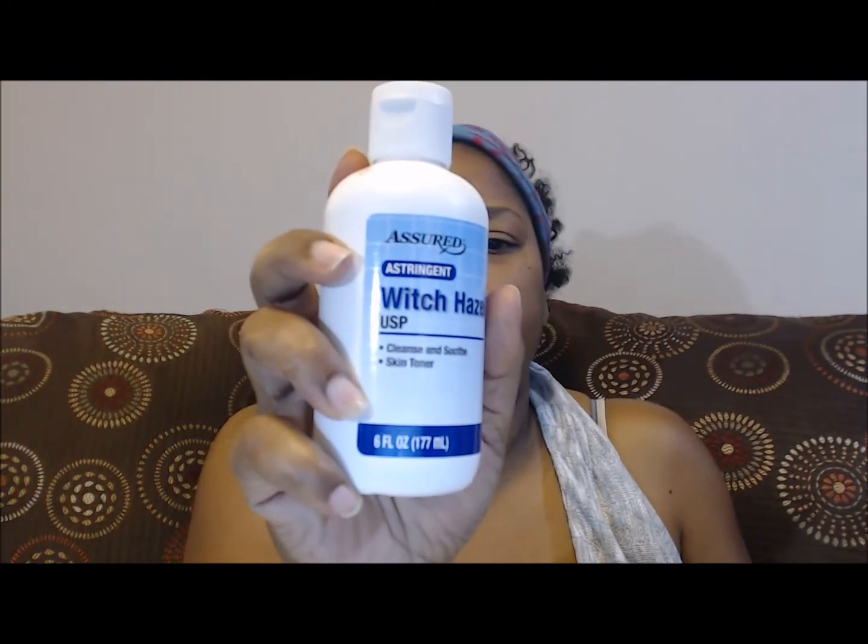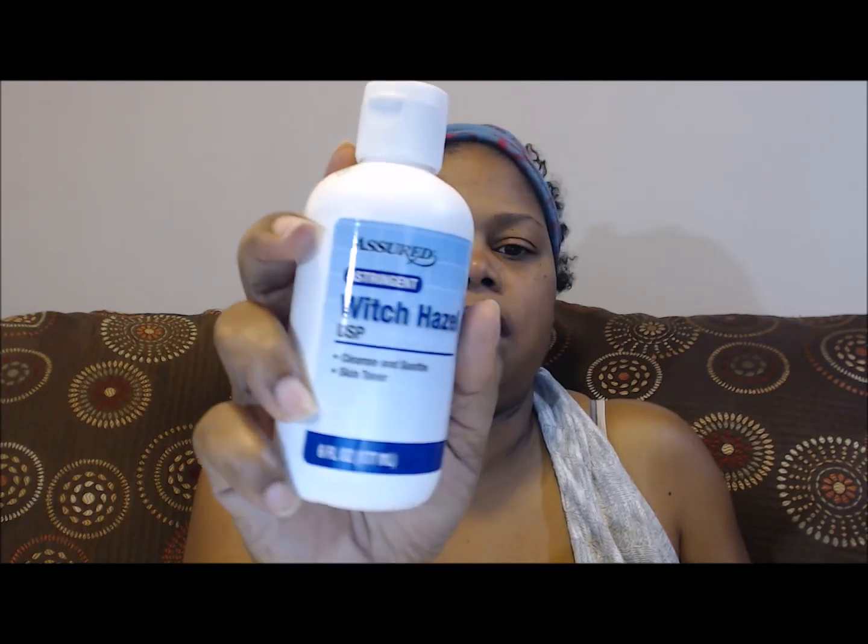Okay, you guys, another couple of items here. I got Witch Hazel. You know, cleans and soothes. It's a skin toner. And I use, of course, this after I take my makeup off. After I exfoliate, use a little witch hazel. I use witch hazel to rinse my mouth out sometimes, especially if I feel like a cold sore. Any type of astringent will draw out soreness.